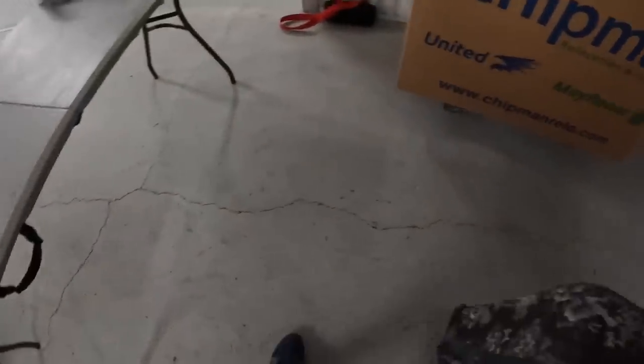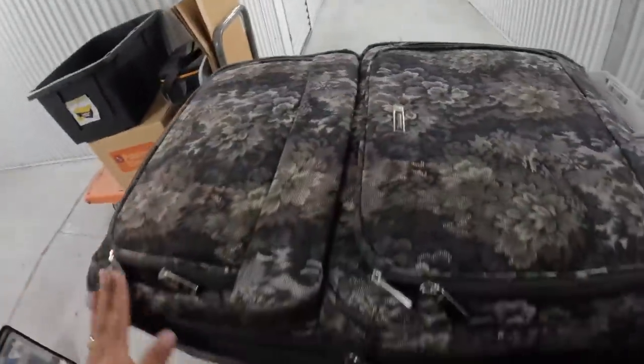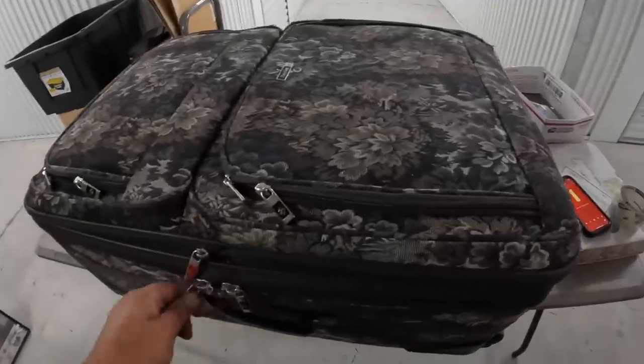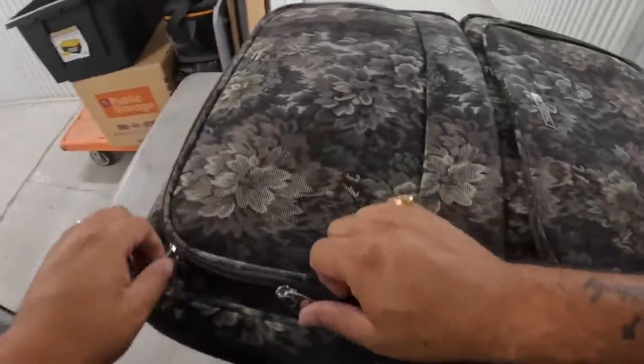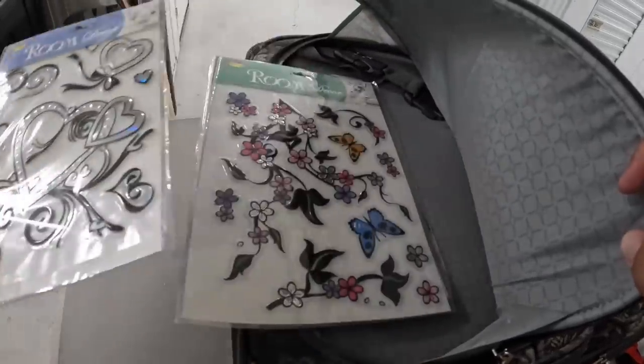Forgot what the first luggage had already. But this one got some weight to it, guys. Let's see. Lift with your back. Let's see what we got. Start the little pockets first, maybe. Some room decor, little wall sticker things you have on your wall.